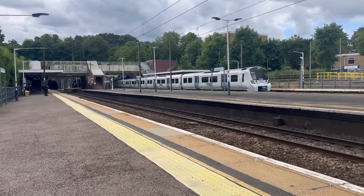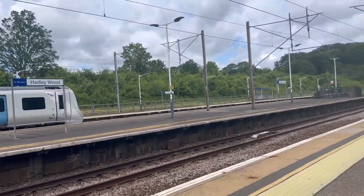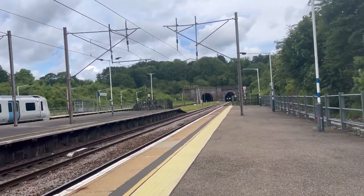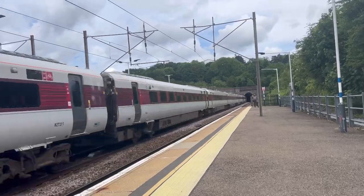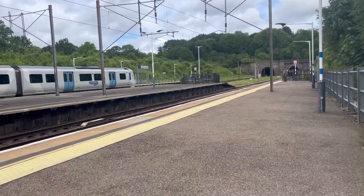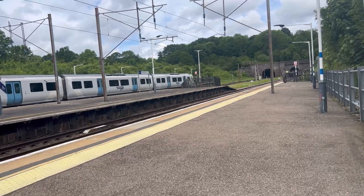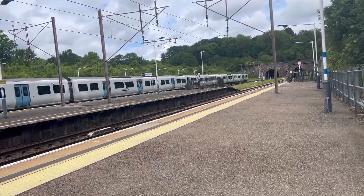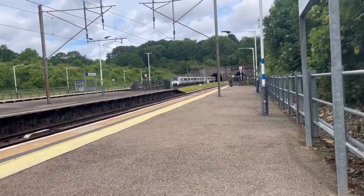Coming here on the other side, the Great Northern service to Welwyn Garden City. I swear 717s never ever get packed whenever I see it, literally.